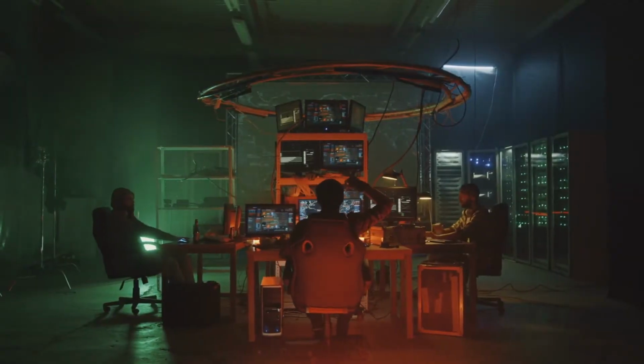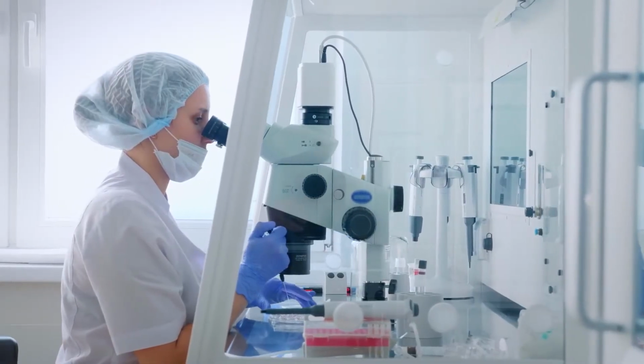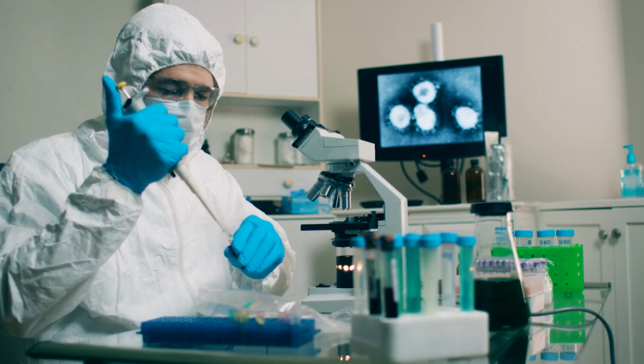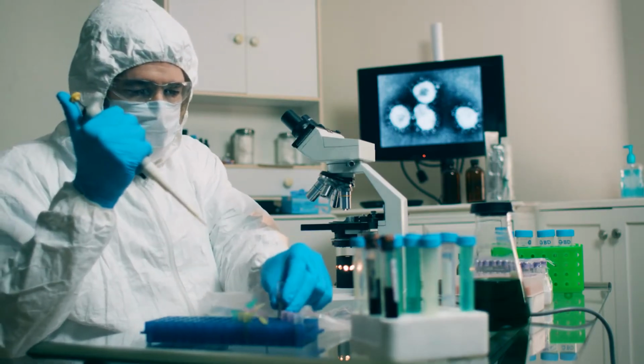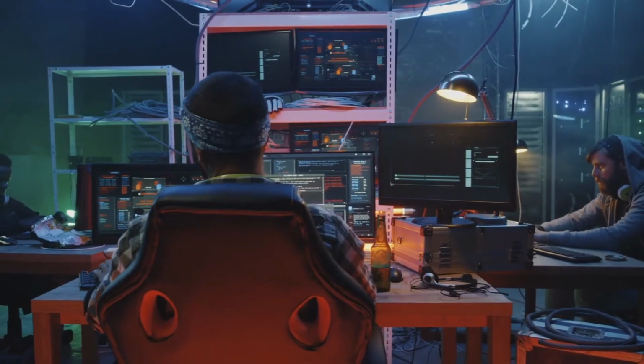This nation-state group is called HAL 911. They've been tasked with infiltrating this facility to steal any information they can get on a unique COVID-19 treatment being tested there, especially the details on the ingredients and dosage. Given most hospitals are not equipped to handle coronavirus surges, COVID-19 presents the perfect distraction for them to work.